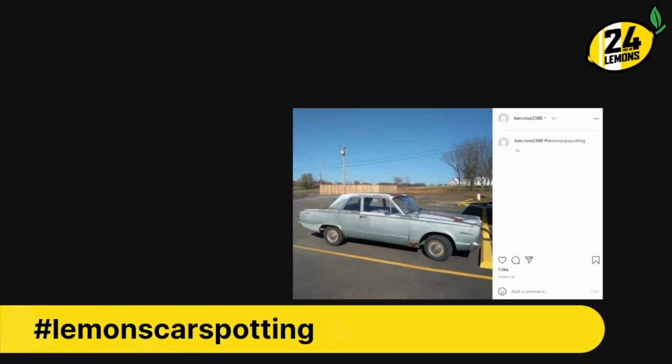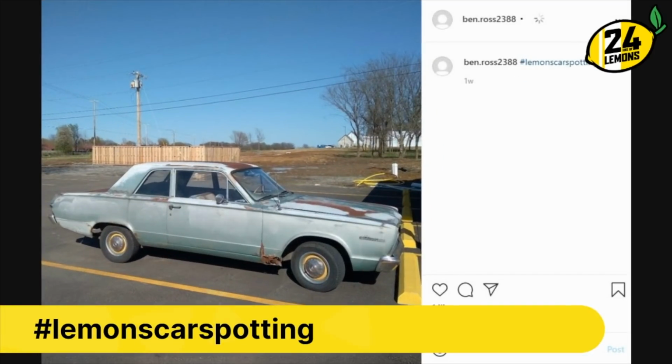This is exactly the kind of car, I will say, that if it were to show up at Lemons, people would say, well, that is a classic. Why did you ruin it? Right. I mean, look at it. It's so sad. This car is not worth anything, and not a classic. It would be so much more glorious to see it on a racetrack.